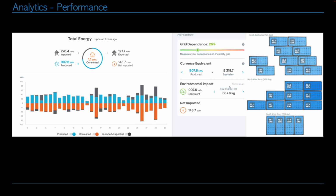If you look at the solar panels, the front of the house and the summer house are doing the bulk of the work, but the rear of the house, which faces northwest, is still making a reasonable contribution, including that panel which is affected by the neighbour's dormer.